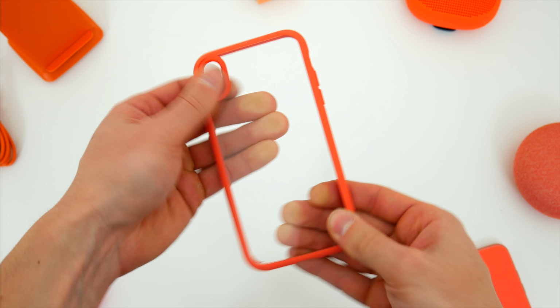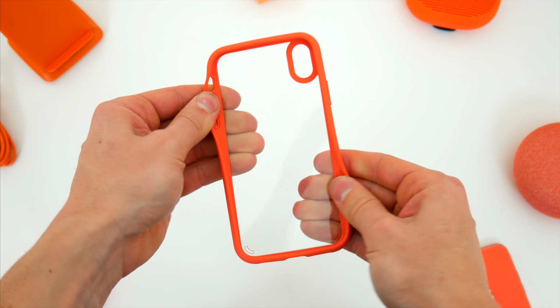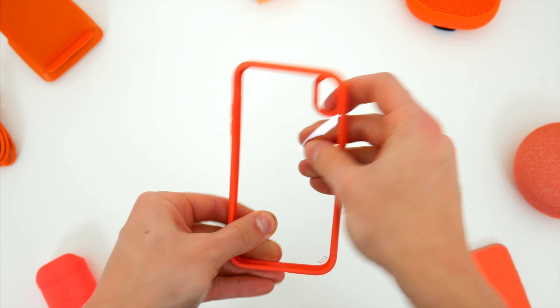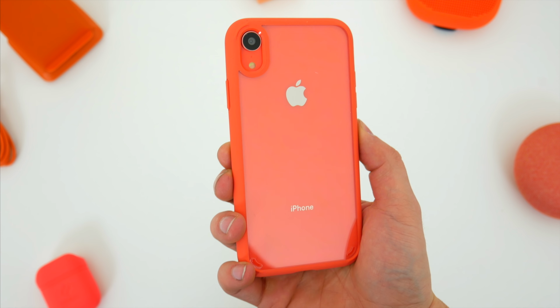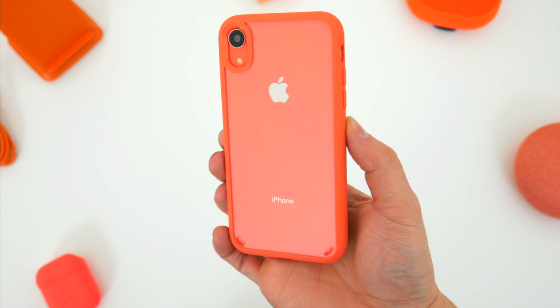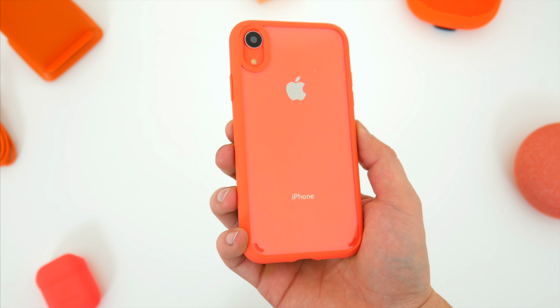The clear portion of the case is a thick and sturdy hard plastic that gives it its shape, and the edges are rubber to not only make it easier to pop on and off the phone, but also for impact absorption in the event of a drop. It's a pretty slim case in the hand. It doesn't really add a whole lot of bulk to the phone at all, but it still covers all the corners and edges, which is obviously very important.